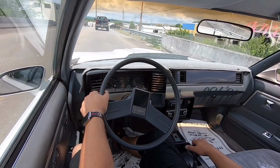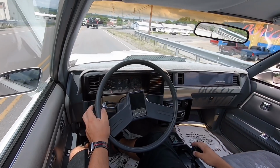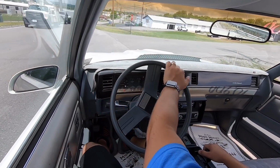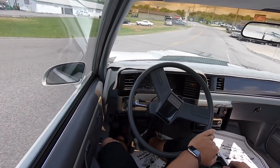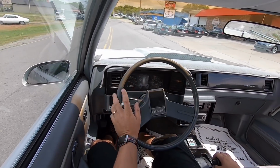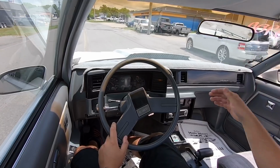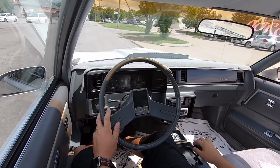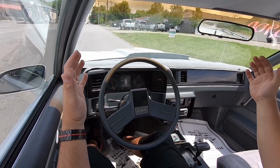There's a big old bump in the road over here, pretty much a speed bump in the middle of the street. We're gonna hit it at a moderate speed. Kind of give you an idea of the suspension. It's very nice in this car. It's right here, nice and smooth.